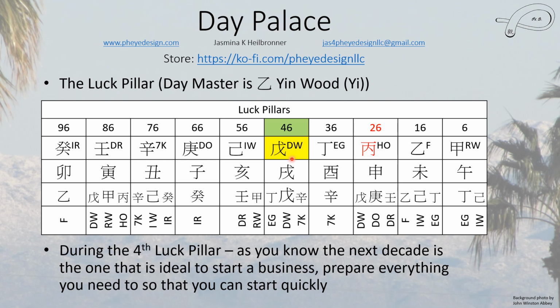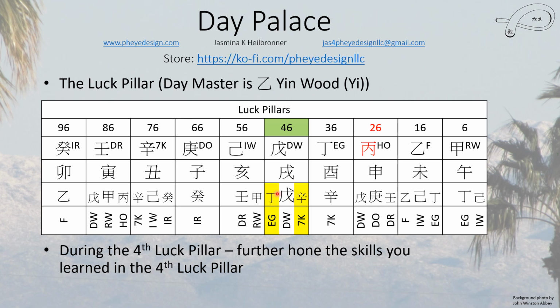And the DW does help with this, because this helps you basically make a business work. That's basically what DW does. Now, we also have more EG and 7K, so they can keep some of this that they've gotten here. They can reinforce it, which is very, very good. We also have DW here, but they already have a lot of DW. They don't have to work very hard to get it. They've already got a lot of it. But now they're going to focus on a certain area. The EG and the 7K are still very important, and I would keep up with the skills that they learned here and try to stretch them a little bit more.